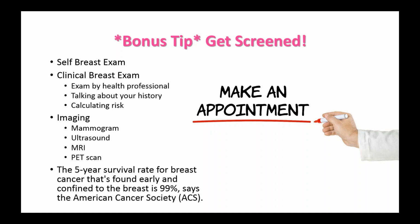The 5-year survival rate, this is really amazing, and this is why so much research has been thrown into breast cancer, and I think it's done a lot of good, because the 5-year survival rate for breast cancer, if it's found early and confined to the breast, which it most of the time is, thankfully, is 99%, which I just think is pretty amazing. So most important thing in this whole PowerPoint is get screened and talk to us with any questions you have.